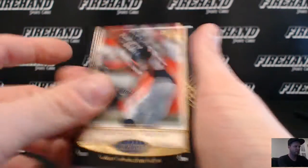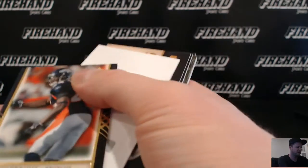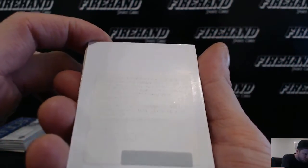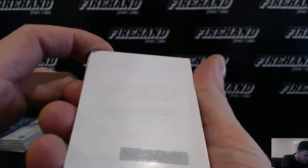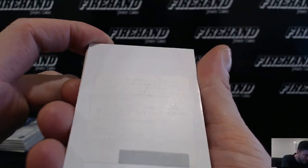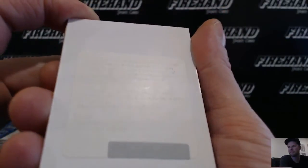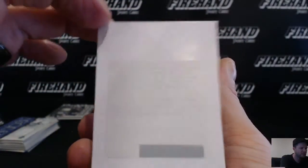Champ Bailey for the Broncos, to 225. Drew to B-ball. Another redemption. Here they come. Blue Spectrum. Number 2-something. LaDainian Tomlinson. Number to 25. It's LaDainian Tomlinson, Chargers. Might have been a LaDainian Tomlinson auto at a 25.